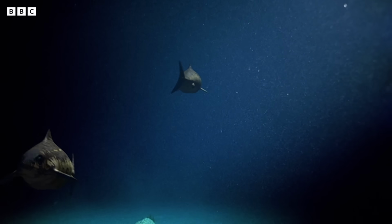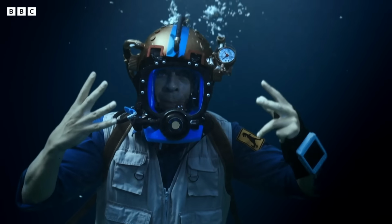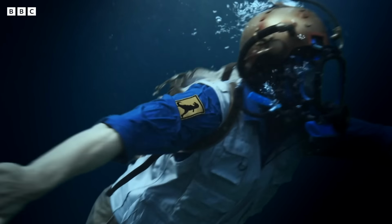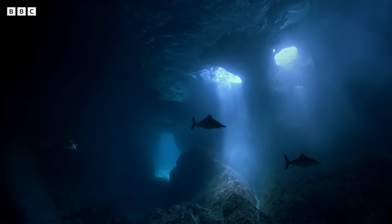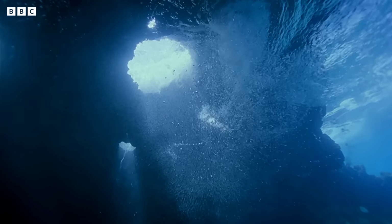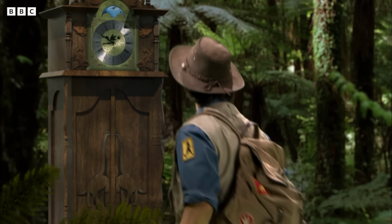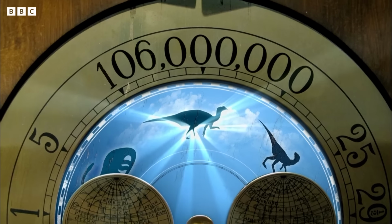Hang on. Of course, a Thalmosaurus. They can see much better than me with their big eyes. If I follow one of them, they might lead me out. It worked! I've travelled back in time 106 million years to the time of Mutaburrasaurus.